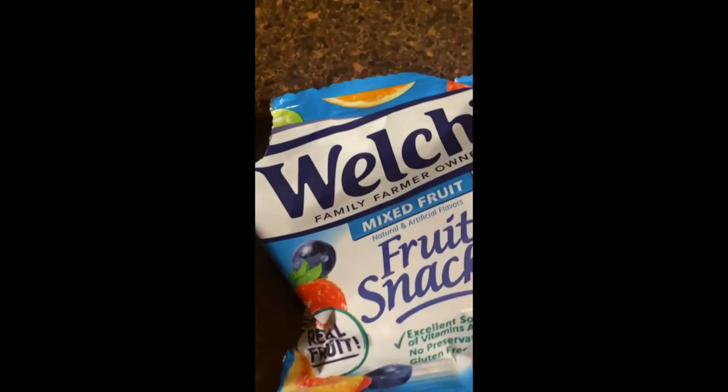Alright, so what does this thing say? Mixed fruit, right? I ripped this thing open. Where you see mixed fruit at, boy, that's mad freaking strawberry.